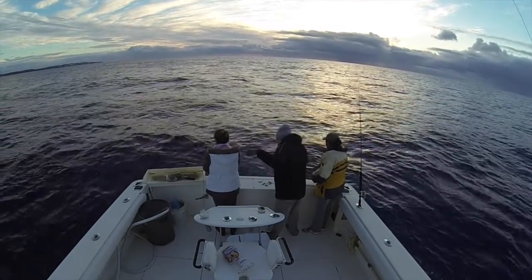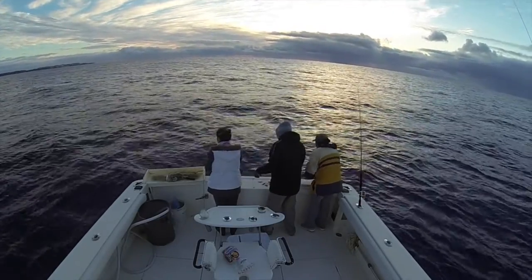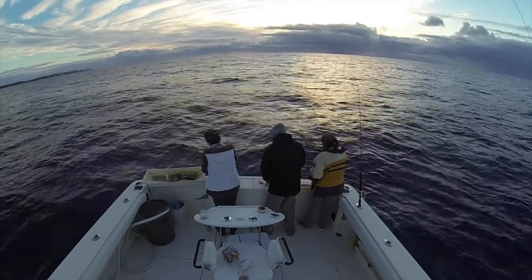Well, we started out the day trying to catch some ocean robins. They're not always the easiest fish to catch, but we did pretty good. We caught enough to last us throughout the day.